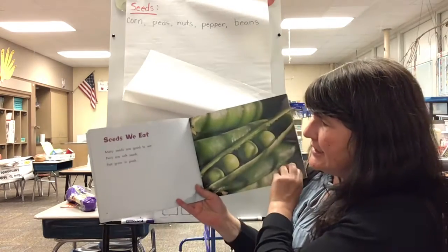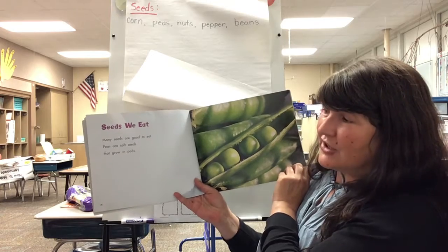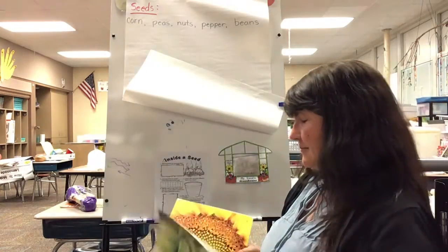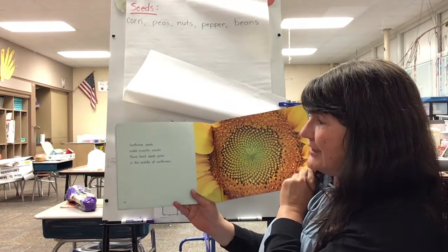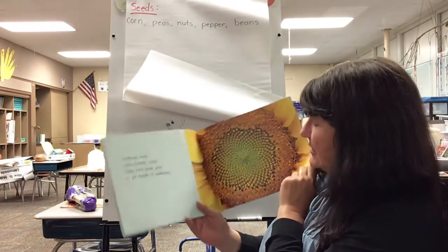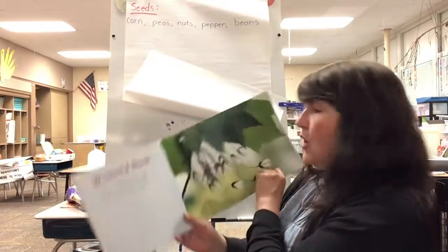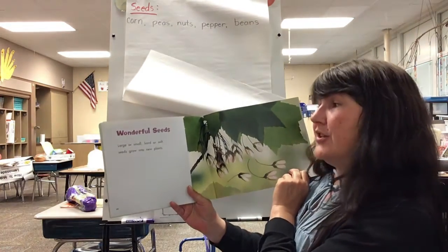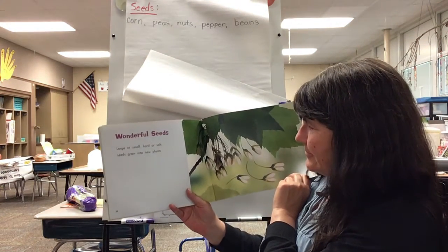Seeds we eat. Many seeds are good to eat. Peas are soft seeds that grow in pods. Sunflower seeds make crunchy snacks. These hard seeds grow in the middle of sunflowers. Wonderful seeds. Large or small, hard or soft, seeds grow into new plants.